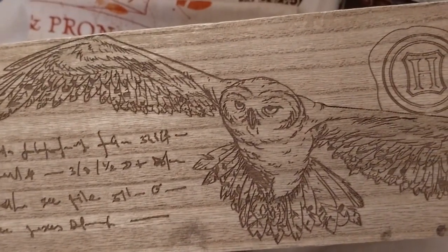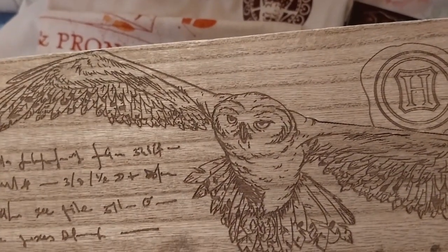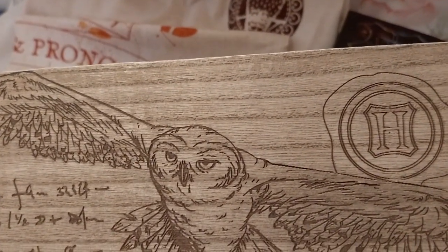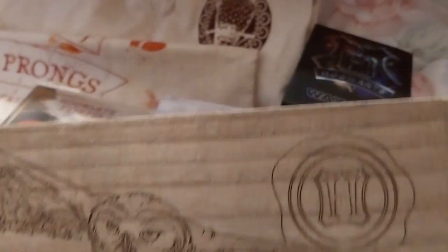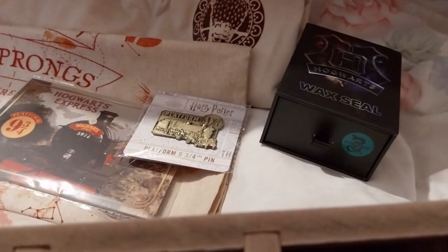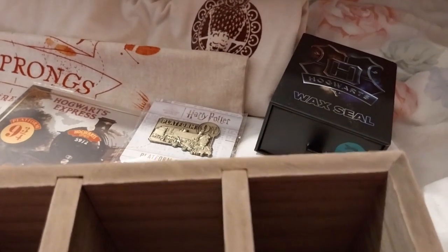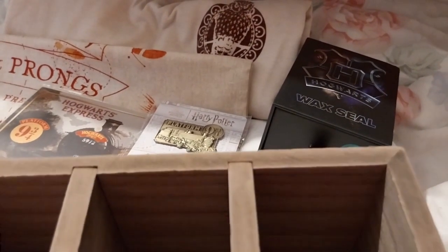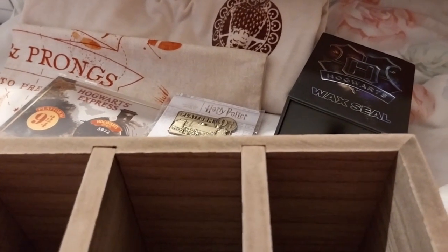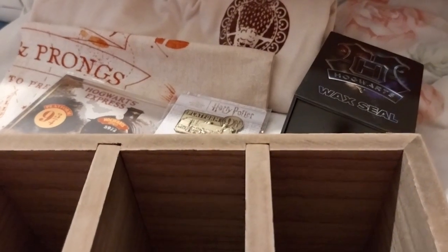So, I guess I could put this on my desk. And currently, I mean, I could put some stray resin bottles in here that I have on my other desk. I don't know. I'm not sure. My desk is a mess.